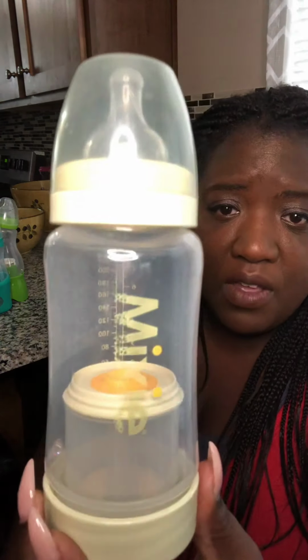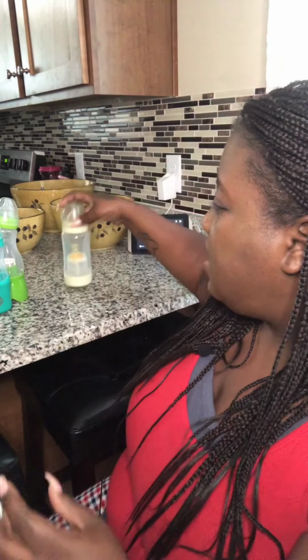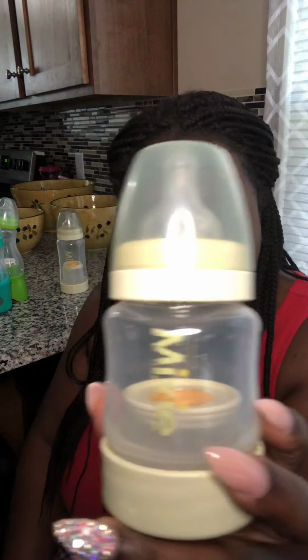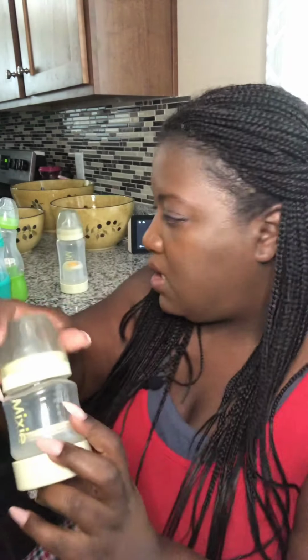And so the Mixi is my absolute favorite. I love the Mixi. Another thing about the Mixi is that it also comes in a 4 ounce bottle. So I absolutely love the Mixi. They're easy to put in your baby bags.